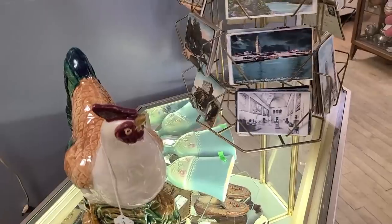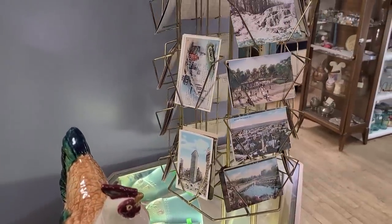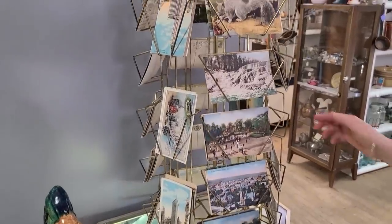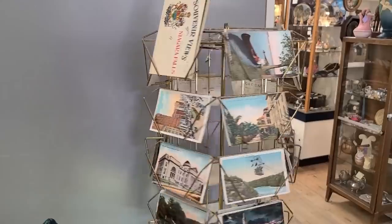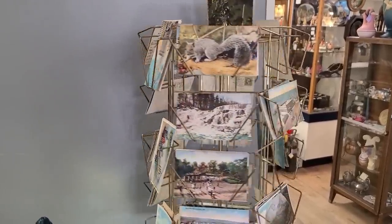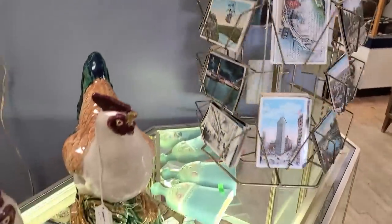I don't know. $5. I don't think the rack's for sale, though. What? $45. I saw $5. You thought it was but $5, didn't you? Isn't this a cool rack, though? Yeah, you'd want me to spray paint that gold, I'll bet. Or something. That is so fun.